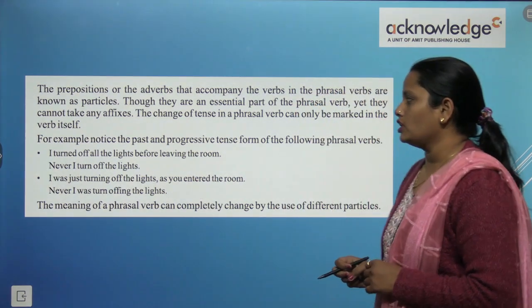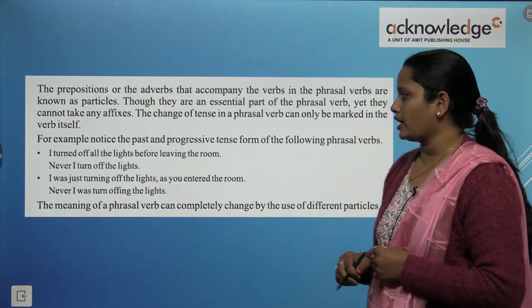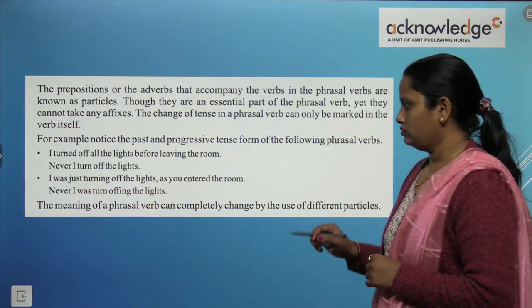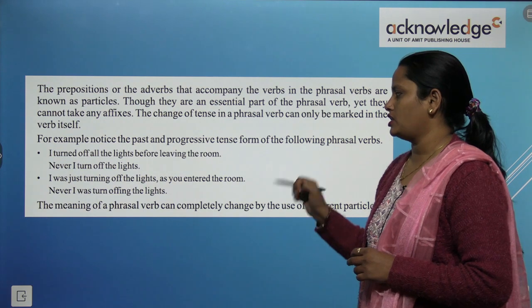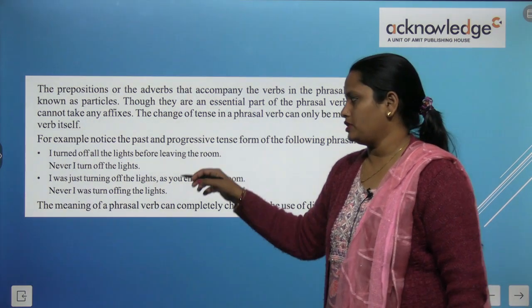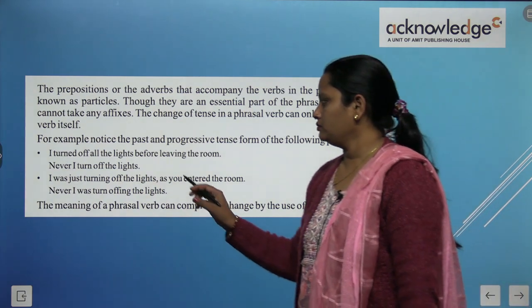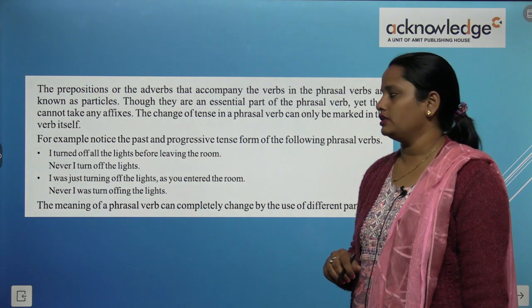I turned off the light before leaving the room. So यहाँ पे turned off use किया गया है. I was just turning off the lights as you entered the room. So यहाँ पे turning off लिखा गया है. So अब इसको कैसे change किया गया है? Never I was turn offing the lights.